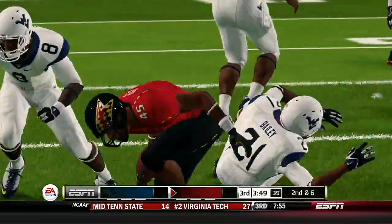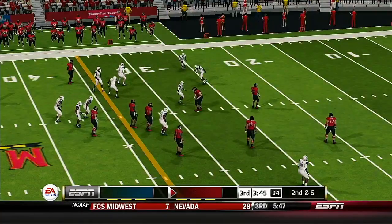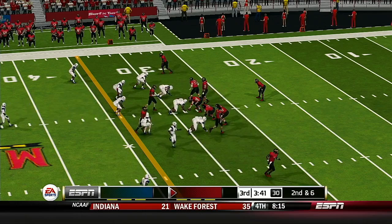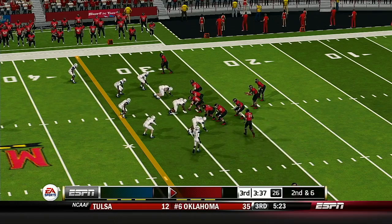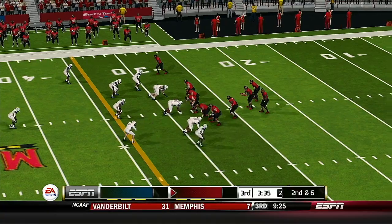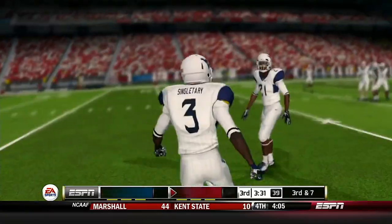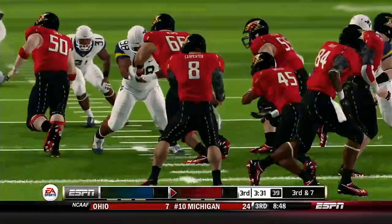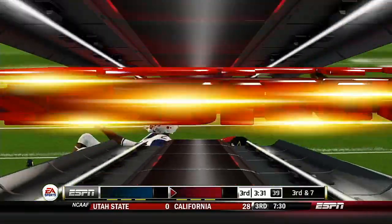And he carries the ball for a nice gain. They get 4 yards on the halfback option. That makes it second and 6. The way the safety was playing up toward the line of scrimmage shows you what they think of the offense's passing game. Not a lot of respect for it.